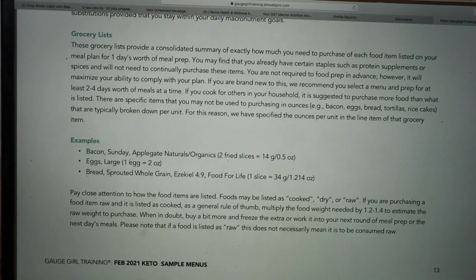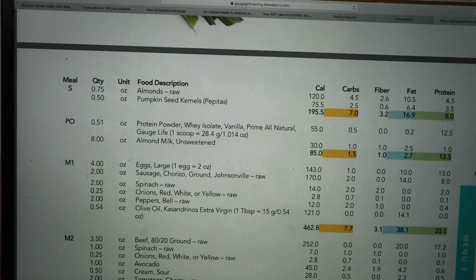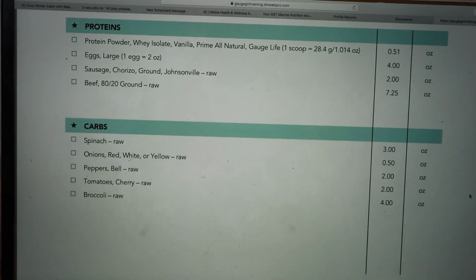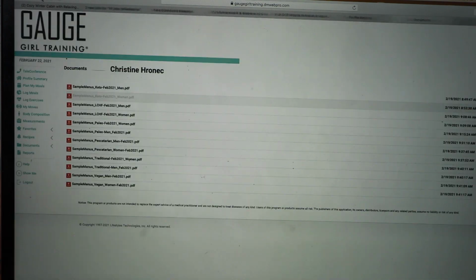So plan overview, again, these are all samples. We teach you how to do it. We provide detailed food descriptions in here, menu notes, and grocery lists. That is what you can find on the desktop.